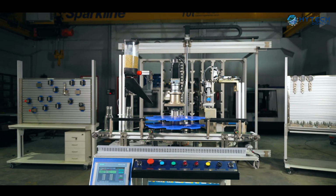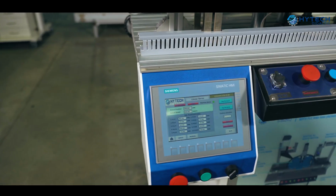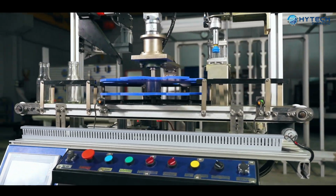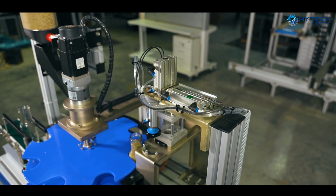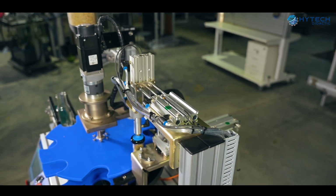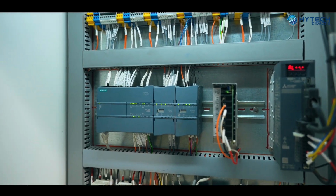Hytech Didactic Bottle Filling Station is an individual Mechatronics station operating on Siemens S7 1200 PLC and Siemens KTP 700 HMI. Actual bottle filling application as well as cap assembly is carried out on this station in integration with PLC, HMI, digital AC servo motor and pneumatically actuated systems.